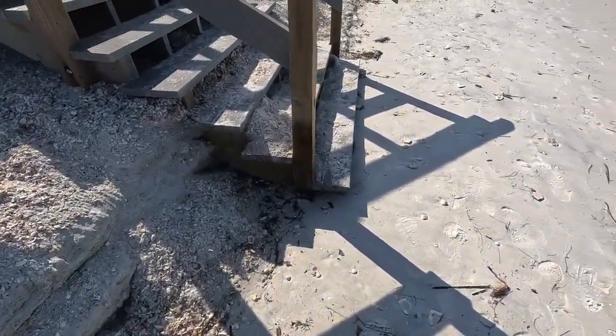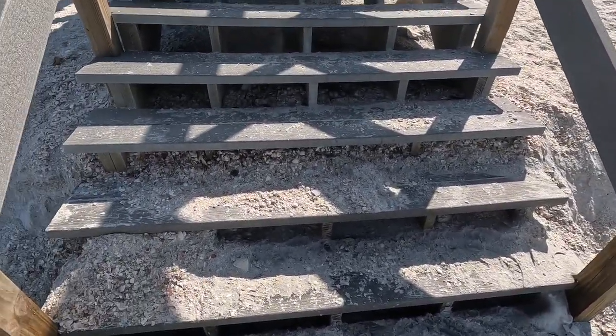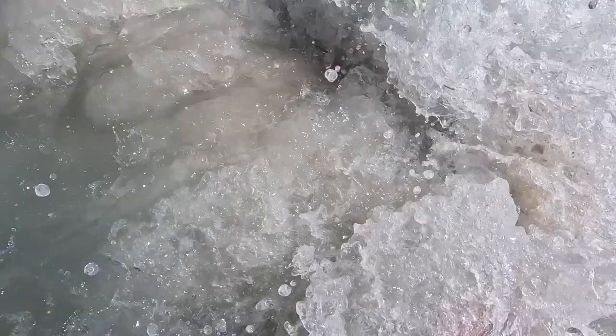So, at high tide, now that there's not as much sand here, water gets right into there. And look underneath the steps, packed full of sand and shells. This is sort of tough to describe, but there's stuff rolling around in here that's big and old. Whoa! The waves come in a little rough, but there are these old fossilized fighting conchs rolling around in here.